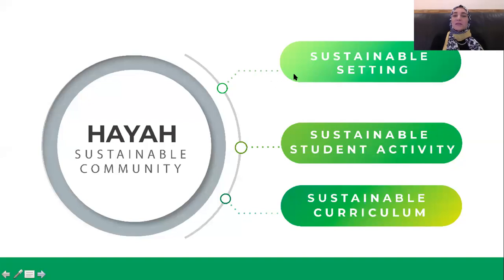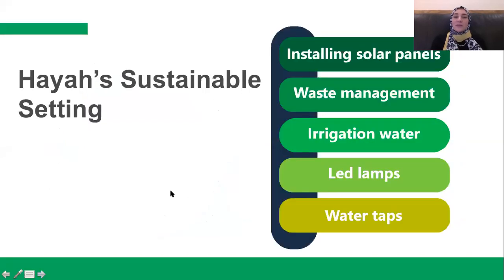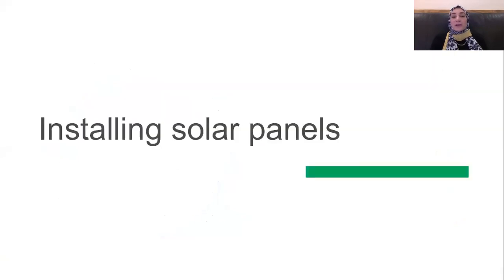Today we'll be looking at the settings, the student activities, and the curriculum that are all part of our sustainable development community. As far as the settings, we'll look at the installation of solar panels, how we manage our waste, our irrigation system, switching to LED lamps, and what happened with our water taps.